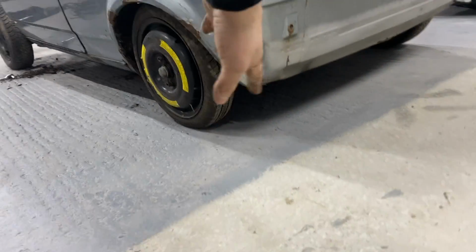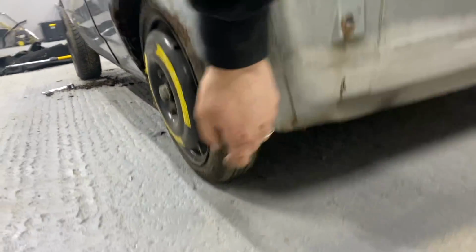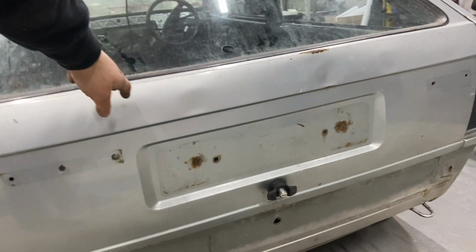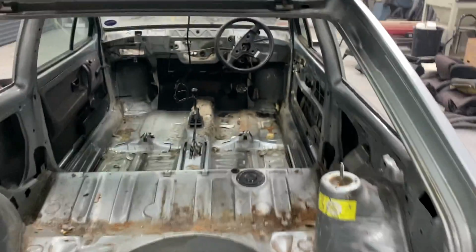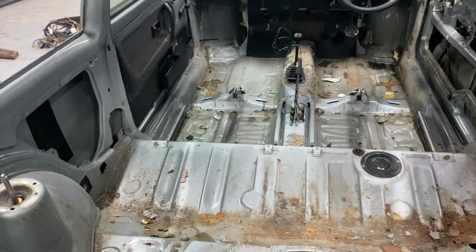Rear corners, I don't know if they're all right. They've got a bit of bubbling, but hopefully they'll be okay. Boot needs a bit of work. There's a bit there, and then the edge is there. And then inside the rest of the car, it seems all right.